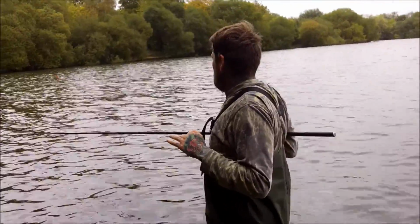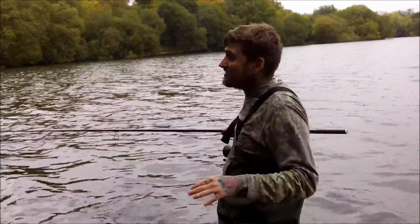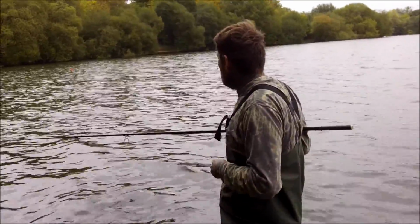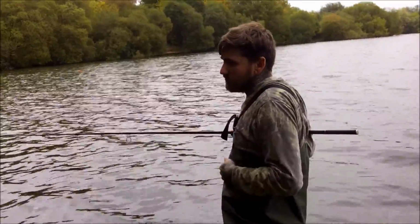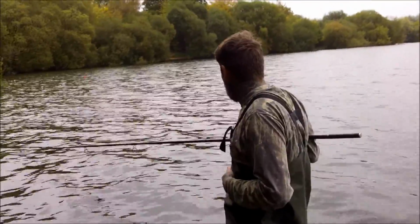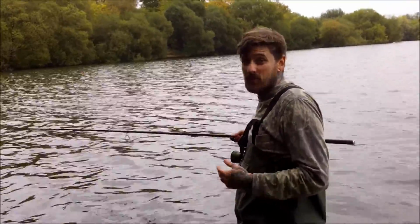So basically, what we're doing is me and Toby, we haven't done a session together since probably the summer. So quite exciting. We're doing a couple of nights, three nights, and I've chosen this swim. You might have seen me fish it before. It's very quiet along the bank, and the wind is pushing right in here. And the fish, they do respond to the wind in this lake.